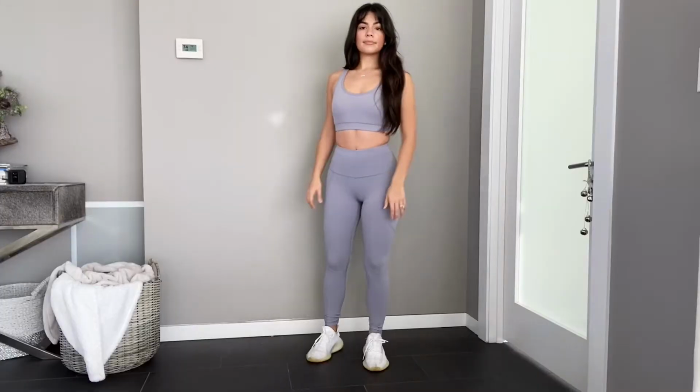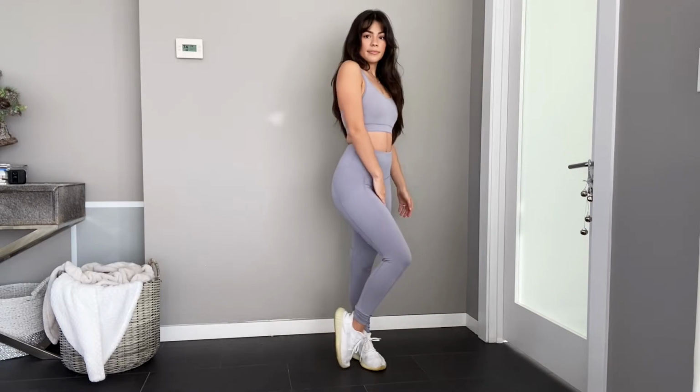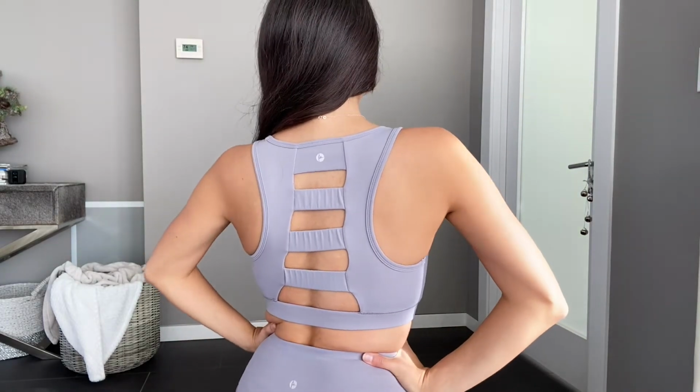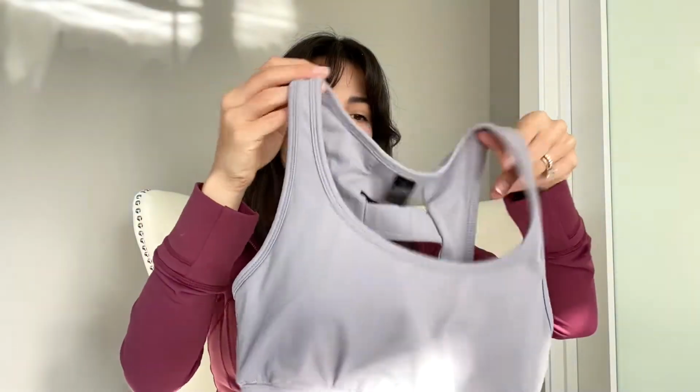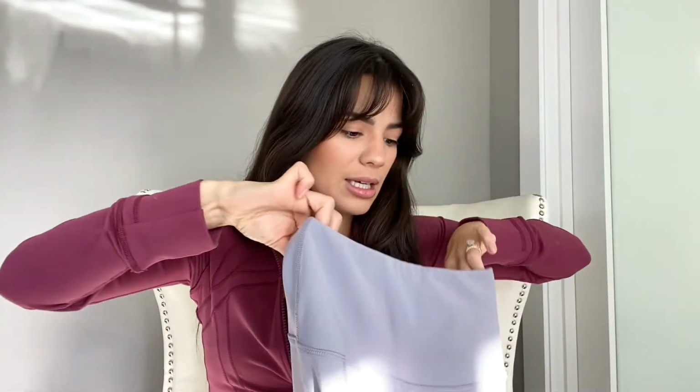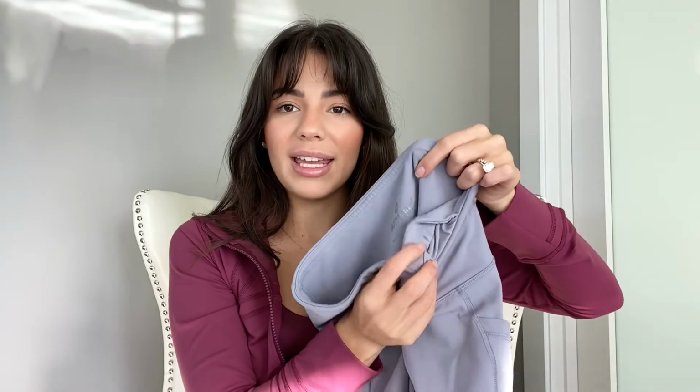This next one is the same sports bra as the last one I just showed you. It's just in this beautiful gray, light purple color, which I'm obsessed with. I still have the cups or the pads in here as well, and it's that same ladder back. The leggings on this one I love so much. They're extremely high-waisted and they're that buttery, silky, smooth material. And these have the pockets on the side, I think, and it still does have the pocket in the front as well.